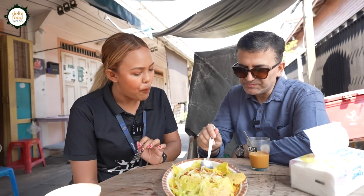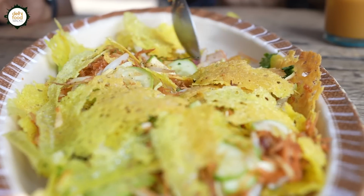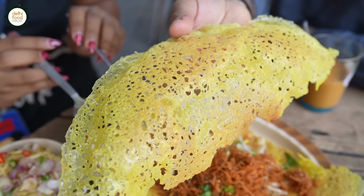I love that one. The crunchy texture. Mm. No egg.